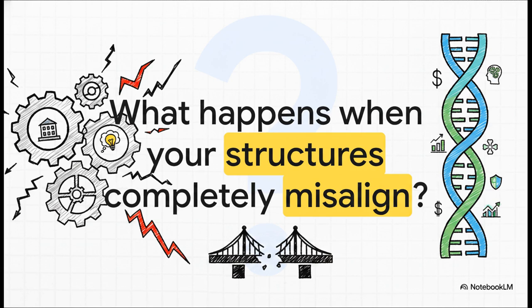So keep exploring, keep questioning the status quo, and use these frameworks to reveal the real structures hidden right in front of you.